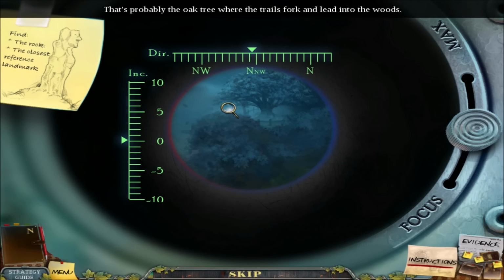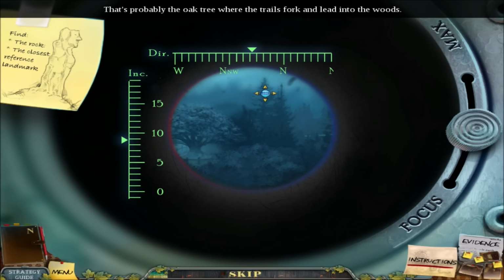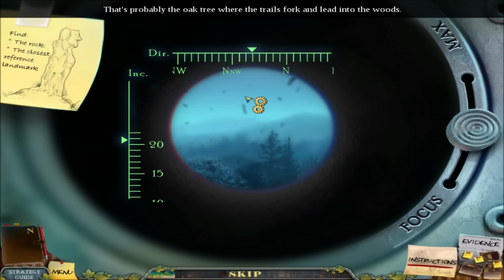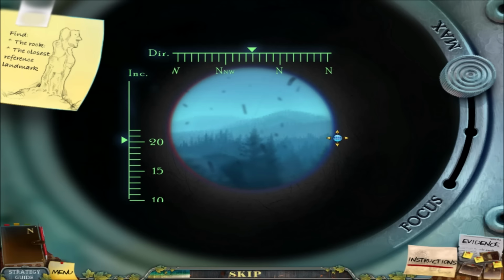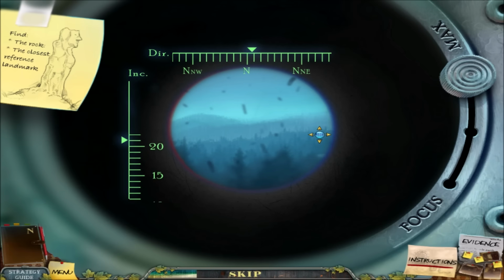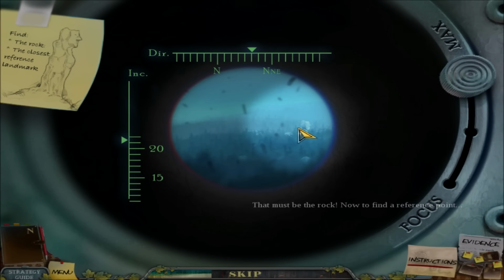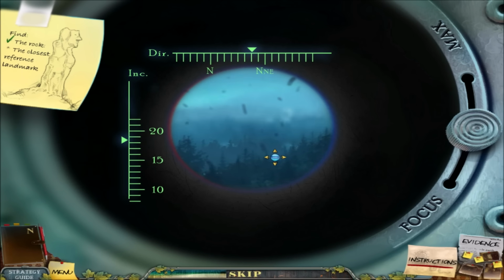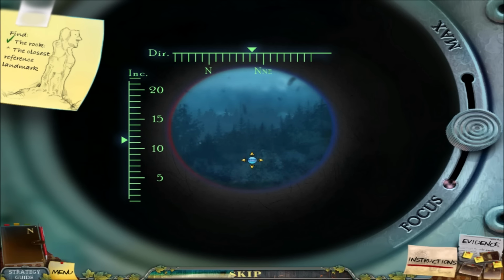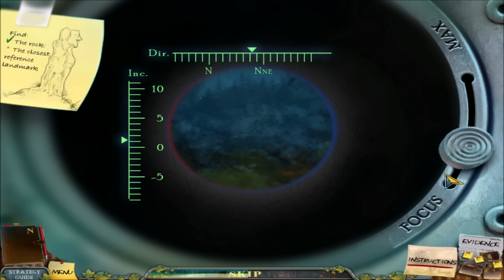So I need to find the rock. I believe the rock, it's high up, so let me change the focus to look at things that are far away. There. Now to find a reference point. I believe the reference point is like directly below it. It should be that big tree.